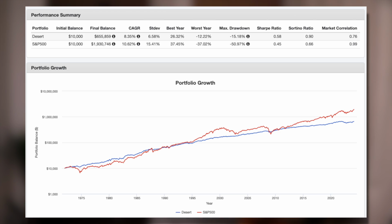While it's not the appropriate benchmark, here I've compared the Desert portfolio to 100% stocks purely to show just how much lower the volatility and risk of the Desert portfolio was in comparison. Volatility less than half, max drawdown less than 1/3 the magnitude, and the worst year down only 12%. In short, a much smoother ride that would certainly be easier to stick with during tough times.